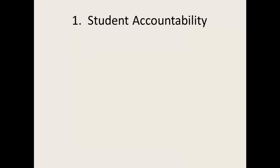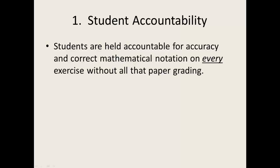The first thing I want to talk about is student accountability. When you use MyMathLab or MathXL for School, students are held accountable for accuracy and correct mathematical notation on every exercise without you having to do all that paper grading. So instead of taking up numerous papers and just giving check marks for effort, which I understand, I had to do it for years as well, you can now hold students accountable for getting the correct answer on every single problem.